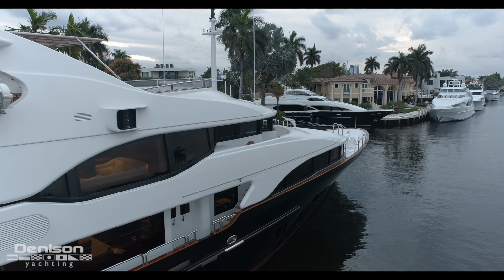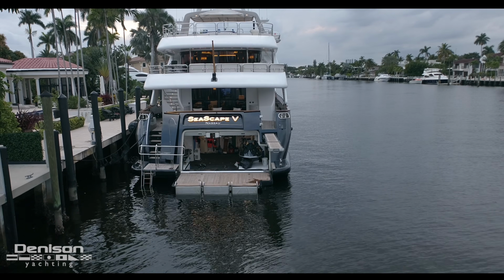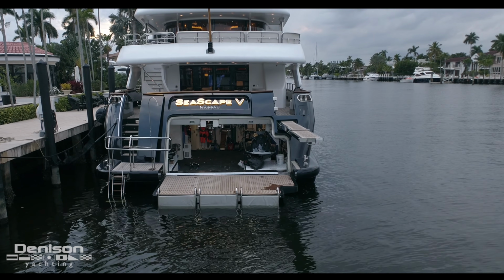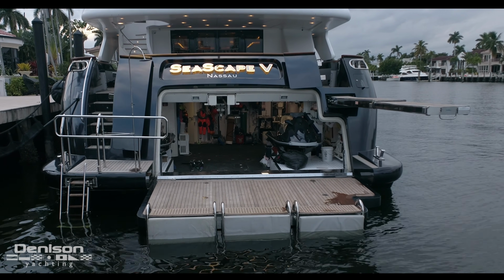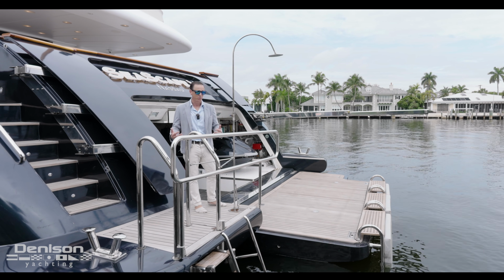From here, we're going to move back to the stern and explore the tender garage. This is one of the more remarkable features on board this yacht. The swim platform, the beach club, garage, it's an absolutely vital area on a yacht like this. As you saw up top, it gave us a ton of space up there to put the tenders down below. And then you also get this space that really connects you with the water.